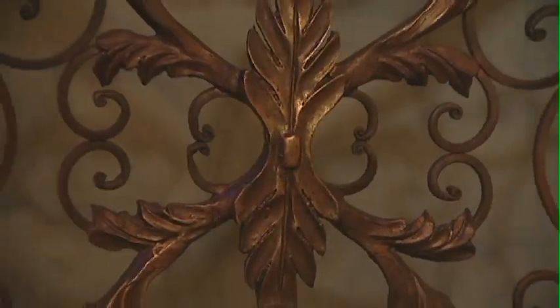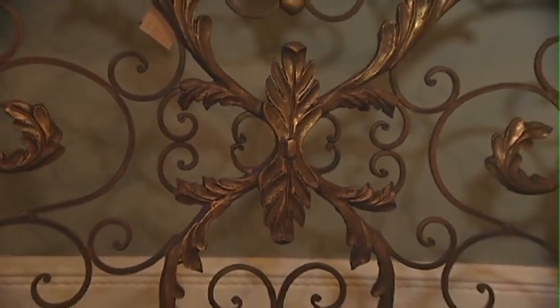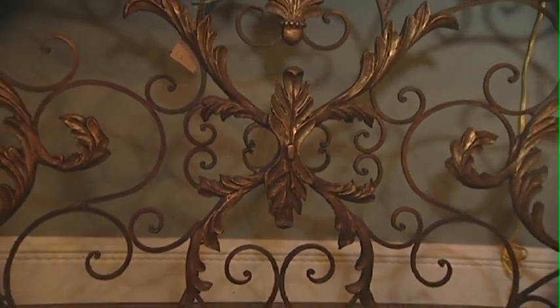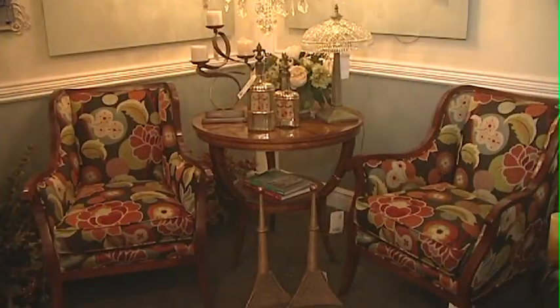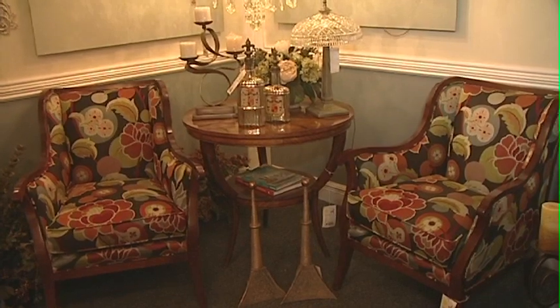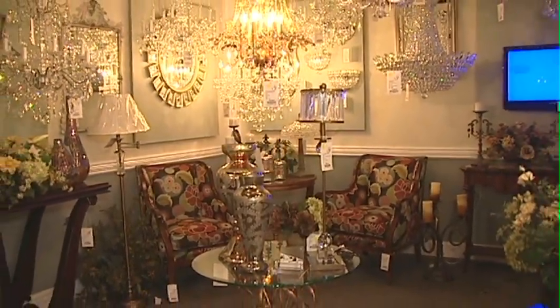If we want to look at the scroll work here, I have a wrought iron table that has a lot of scrolls, some fans, a little bit of shell work going on. The large pattern print with the broad crewel colors. It's called crewel because it's sort of sewn in like crewel work. This would be the elements that go into a traditional room.